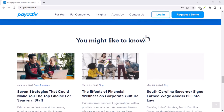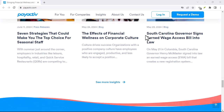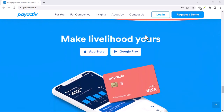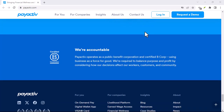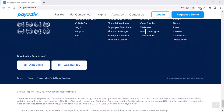First things first, let's clear the air. Payactiv doesn't give you free money. It simply allows you to access a portion of your already earned wages before your official payday. This can be a lifesaver for those unexpected situations, or just a way to manage your cash flow a bit better. Now, the key question, how often can you access your hard-earned cash?